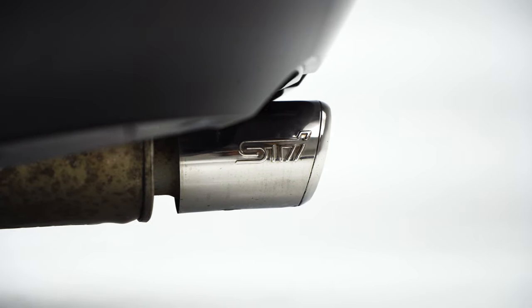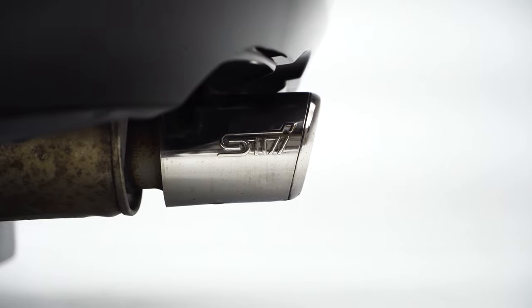So if you don't want that crazy Subi rumble, if you don't want that loud car, you don't have to worry about it because this car really isn't that loud. It has a very natural tone to it that is still very much stock. It's a stock STI muffler and tip. You can kind of hear right now in the car, it's basically all engine noise is what we're getting out of it. So you're not getting exhaust. And so down the road, if the new owner wants to upgrade the exhaust, they're more than welcome to.